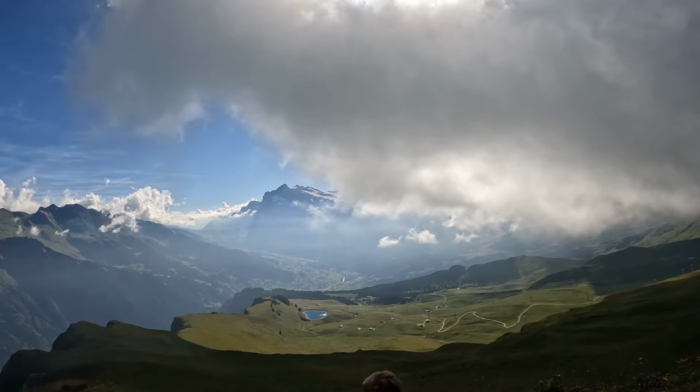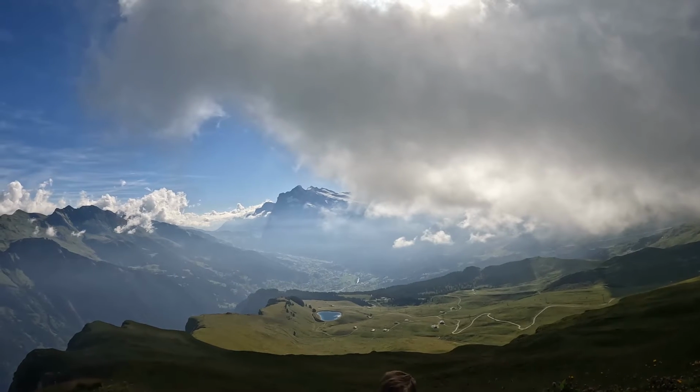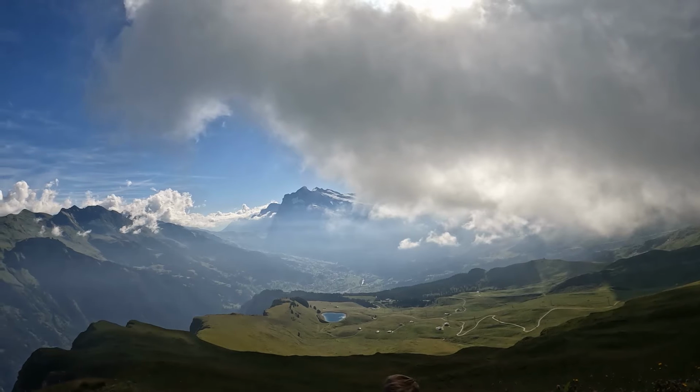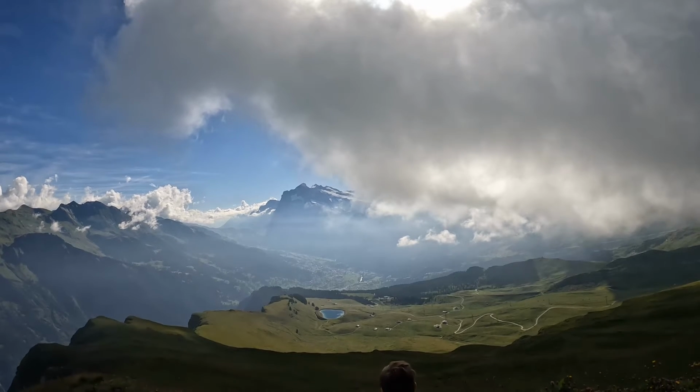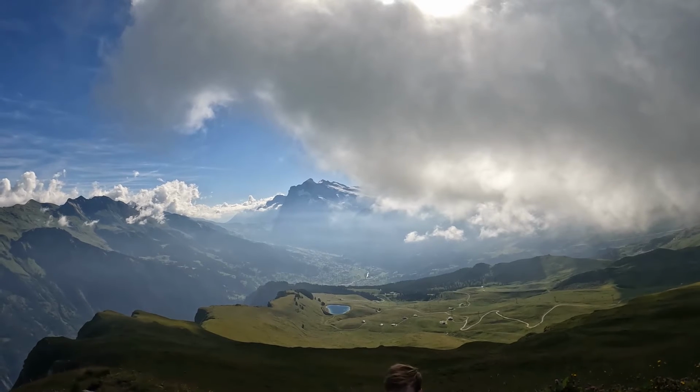What is that town down there? This side, pretty safe. That side, pretty dangerous. That must be... Wait, where did we take the cable car up from? Grindelwald, that's Grindelwald.